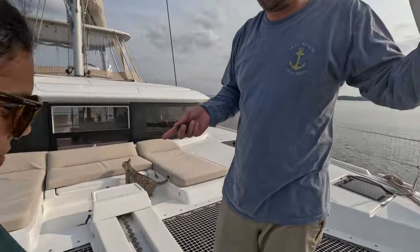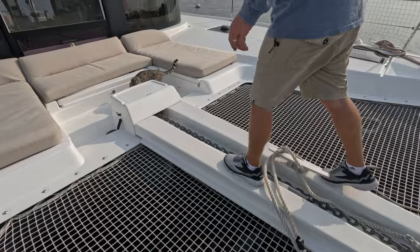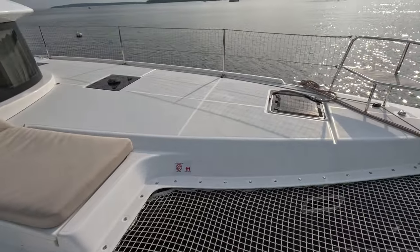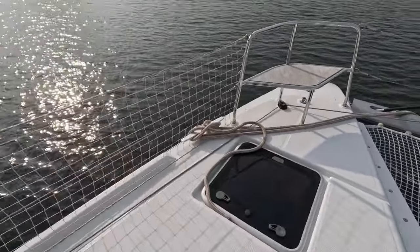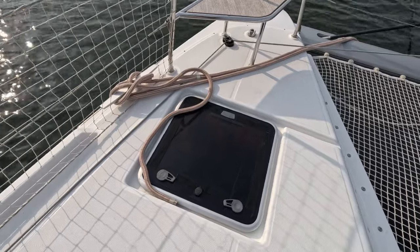We have a nice trampoline here. We lounge out on it and chill. We got the anchor, we got the bridle. We got Squid port side here. The first hatch, we have the captain's head, and it's got storage in there. We won't have you look at it. It's pretty gnarly in there.